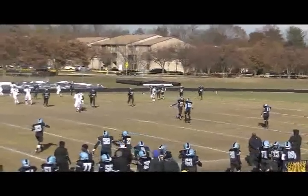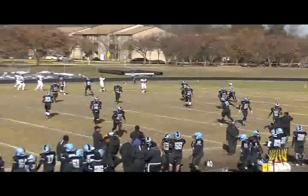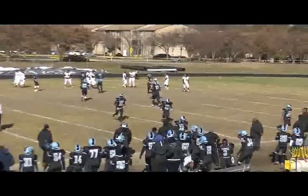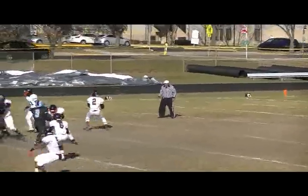Nice job. Good eye seeing the ball. This from up here, I have no idea. From up here, it actually looked like that ball might have gone out into the end zone and then out, but Mark's got a good eye on it. Our umpire, here we go. First play from scrimmage. Referee, great positioning on the play.